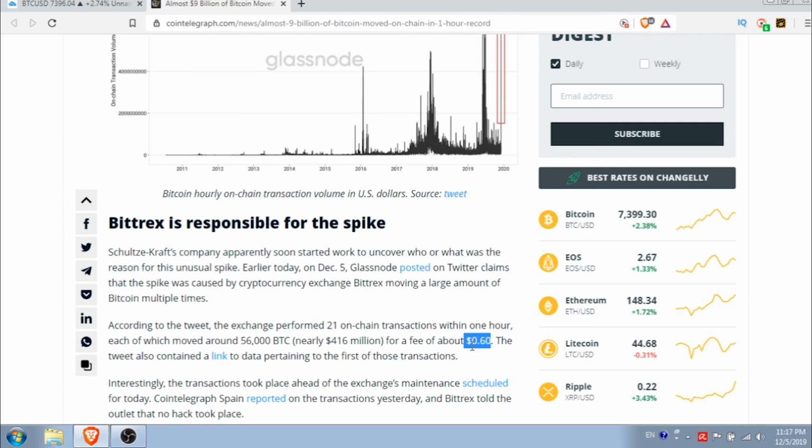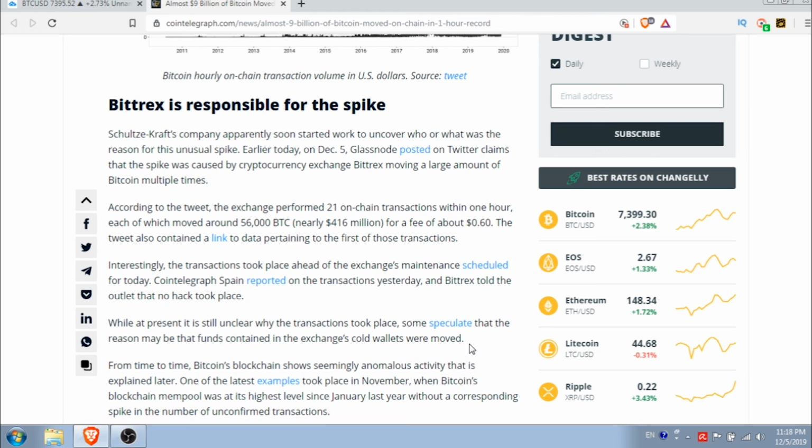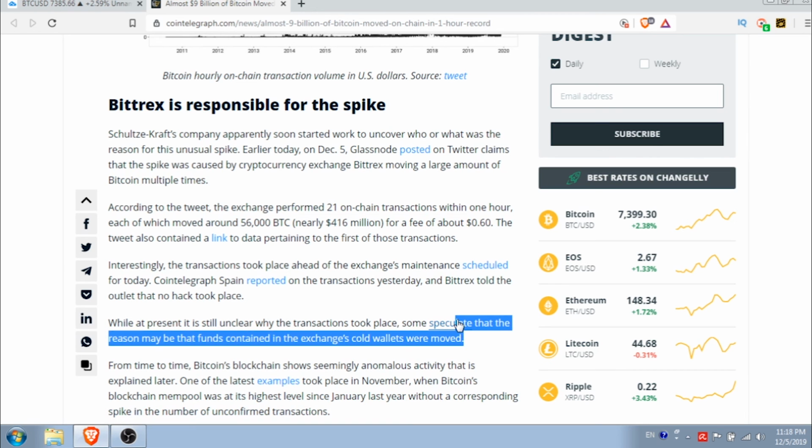This is very big stuff to read, because this is why Bitcoin will actually go to $100,000 when the time comes, and all we need to do is be patient and start investing with dollar cost average.